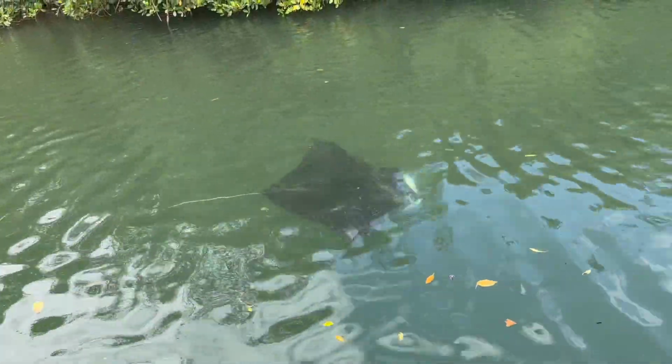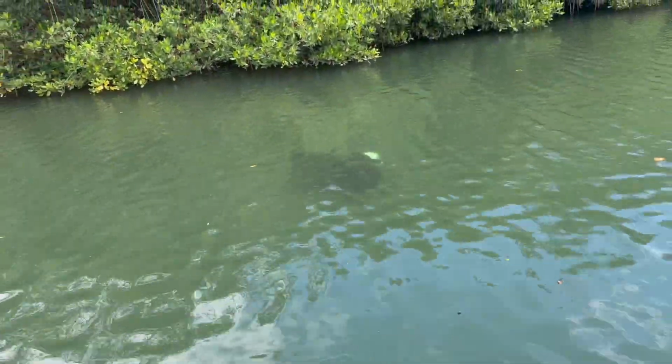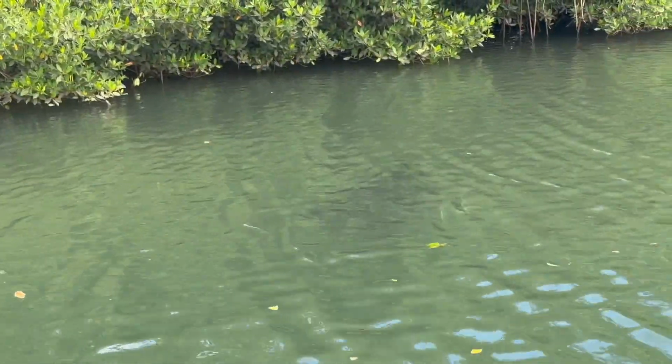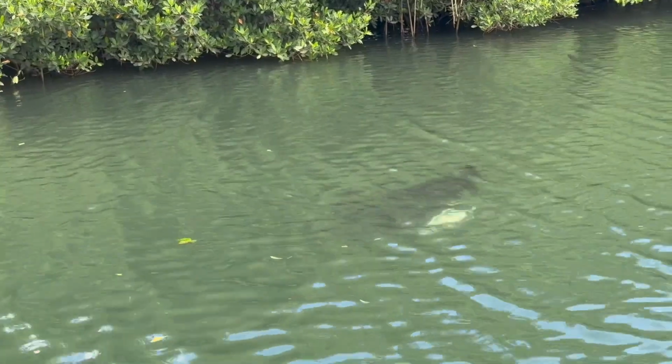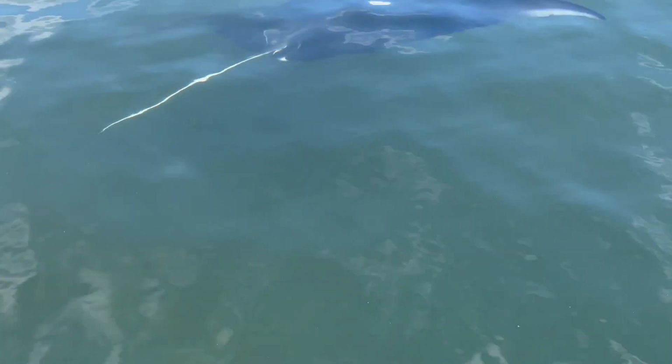Okay, the biggest manta ray I've ever seen. Look at that sucker. That's got a wingspan of like, I don't know, 6 feet. He's just swimming right along. This is past the bridge, outside of the bridge as you go into the bay. Look at that sucker. Beautiful. Yep, he's doing a spin, he's doing a loop. There he is, waving. Look at that.